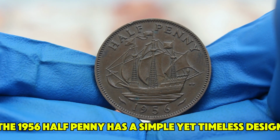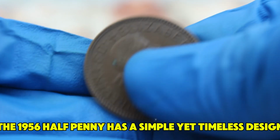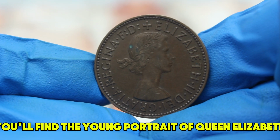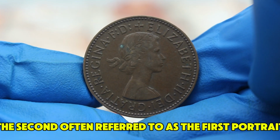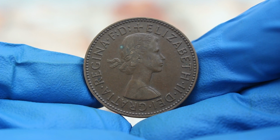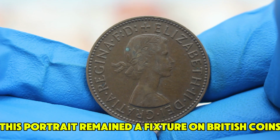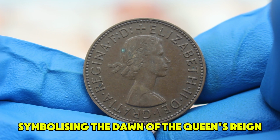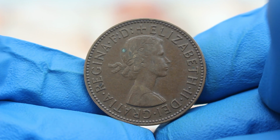The 1956 halfpenny has a simple yet timeless design. On the obverse side, you'll find the young portrait of Queen Elizabeth II, often referred to as the first portrait or laureate portrait due to the laurel wreath on her head. This portrait remained a fixture on British coins from 1953 to 1967, symbolizing the dawn of the Queen's reign.